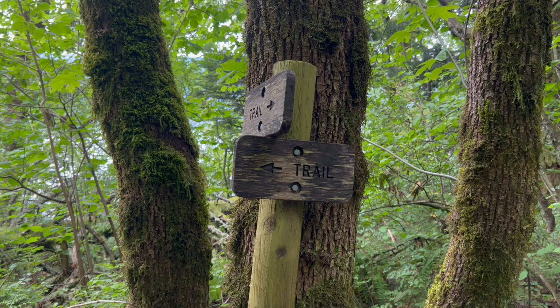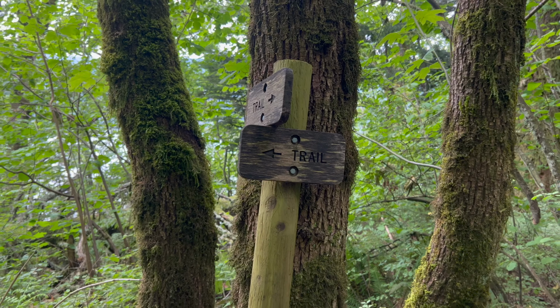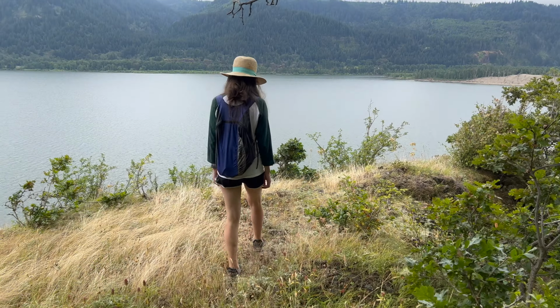A hiker we met on the trail pointed out an overgrown trail from this junction that leads to another beautiful viewpoint.